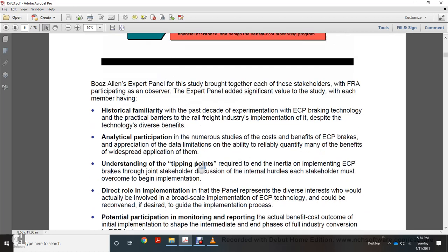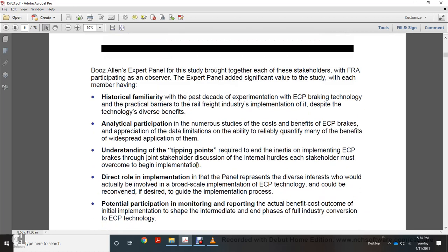Booz Allen convened an expert panel for the study, bringing together each of the stakeholders, with the FRA participating in and observing. The expert panel adds significant value to the study. Each of the members has a historical familiarity over the past decade with the evolution of electronically controlled pneumatic brake technology, the practical barriers of the rail freight industry, its implementation, and the technology's diverse benefits. Their analytical participation in the study of the costs and benefits of electronically controlled pneumatic brakes helped in appreciating the data limitations, reliability, and quantity, many of the benefits, and their widespread application.